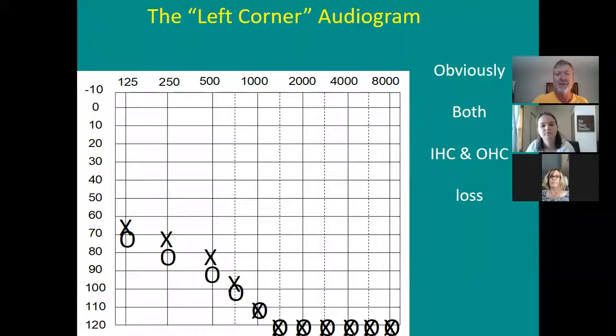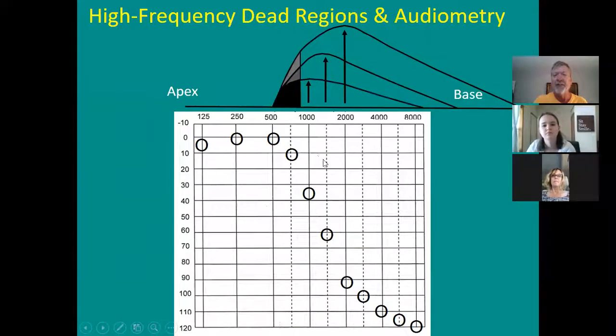But usually the best thing to do for some people like this is to aid the transitions, out to about 2,000. Whoa, I kind of jumped ahead of myself. Focus your amplification there. Don't chase after these frequencies here. You're going to get excessive feedback.